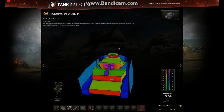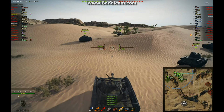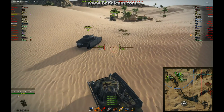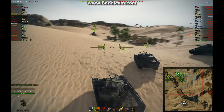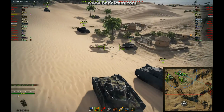Let's have a look at some gameplay. Time to roll out. Alright, the map is, I think it's called Sand River. It's a tier 5 game, and we're in our tier 4 medium, the Pz.Kpfw.IV. As you can see, there's another Pz.Kpfw.IV on our team, and there's 2 on the other team. Seeing a lot of these tanks around means there's probably a good tank.